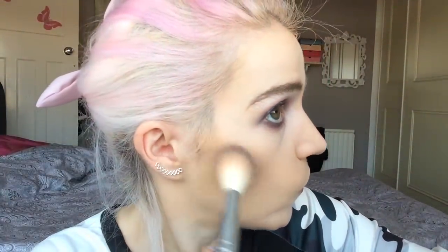And I don't necessarily go like this. I just kind of go like this. I kind of stipple it on. I don't know if that's like a done thing, but that's just what I find works for me. With makeup, you should just do whatever works for you. Whatever feels comfortable for you, just do it your way. This is how I do it. Oh yes, oh yes, oh yes.